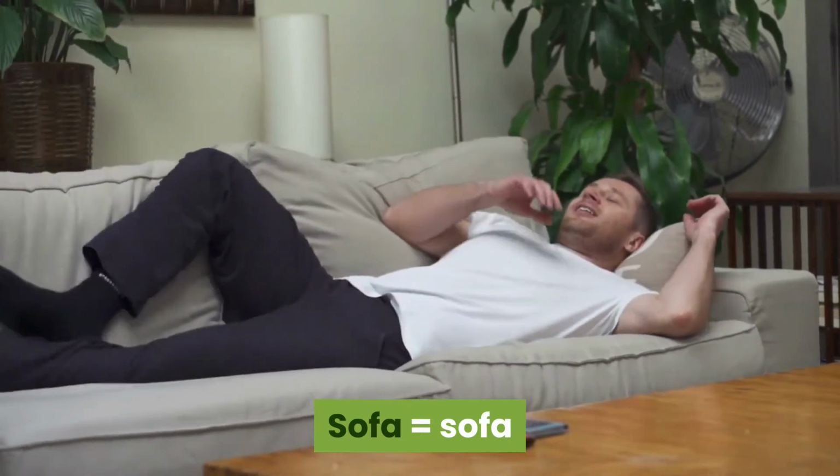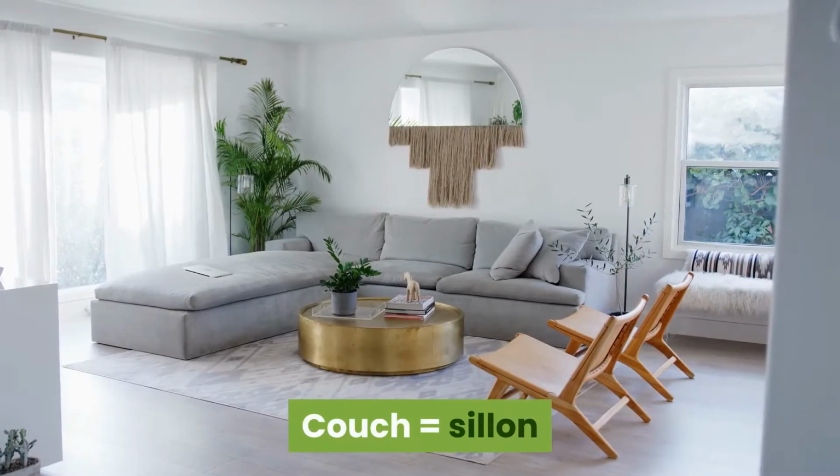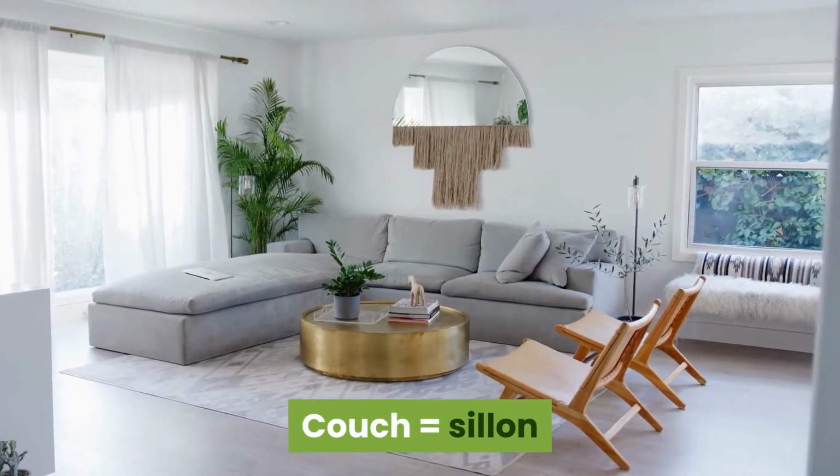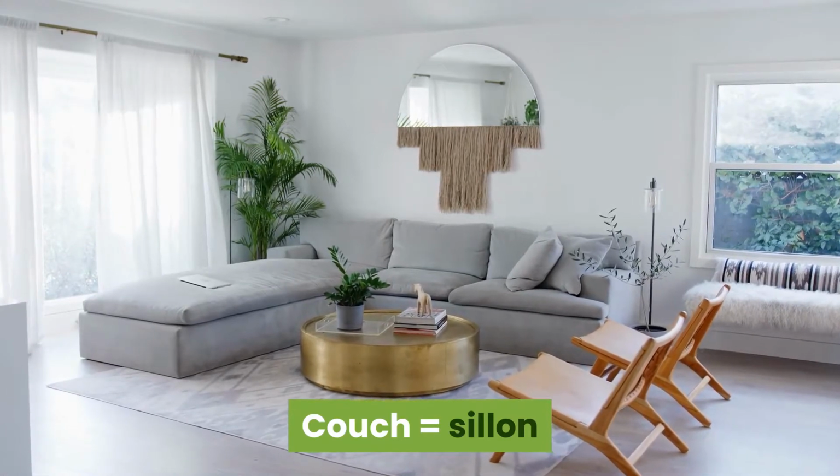Sofa. Sofa. Couch. Sillón. Sillón. Sillón.